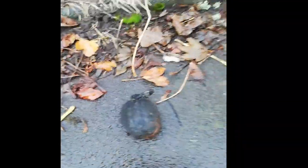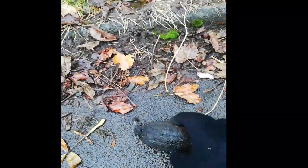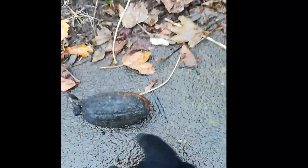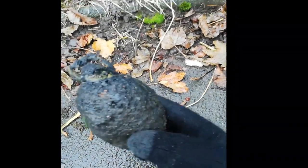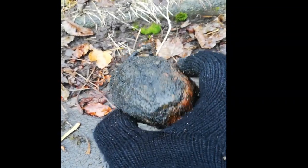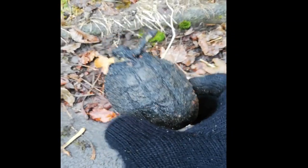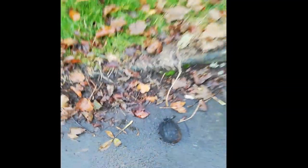Okay, so this is the grenade that I think I've found. You can definitely see the ribs along there, and you can definitely see the pin at the top. Now this looks like a really old thing. So I've just called the police up now, and I'll leave it there.